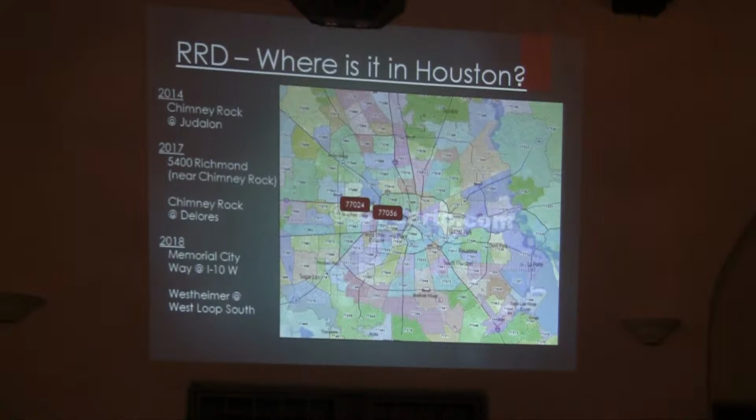We have a number of confirmed sightings in Harris County. The first one was an apartment complex around Chimney Rock. The next one was a fire station within a mile of the house on Chimney Rock. An intersection off of Chimney Rock where plants had just been planted, and then Memorial City and the Galleria, 77024 and 77056. This is, I believe, where it started, because that seems to be the geographic epicenter of the disease.